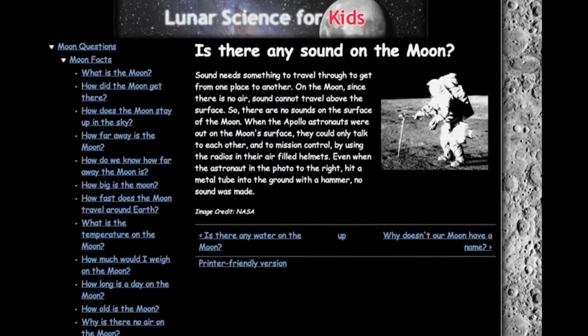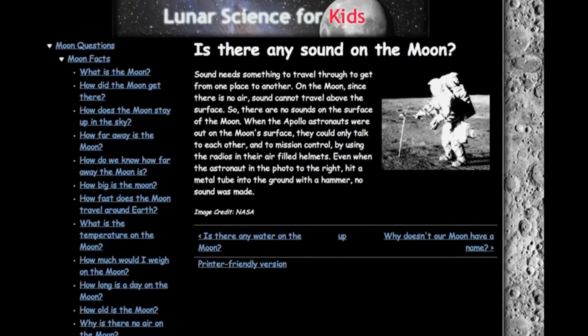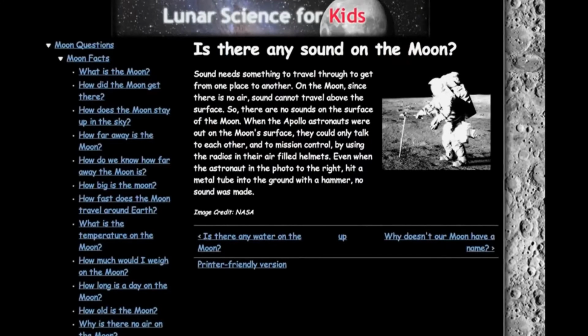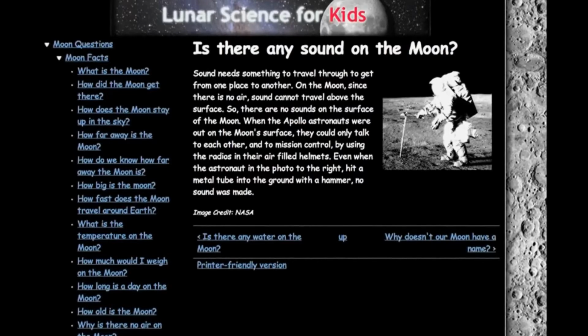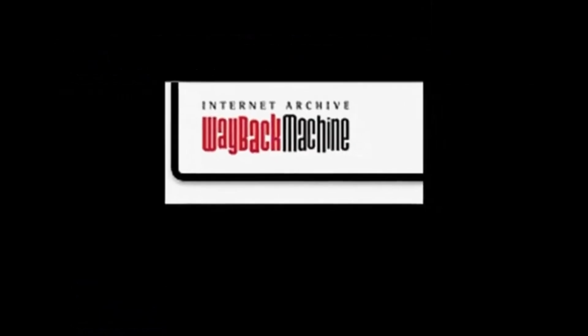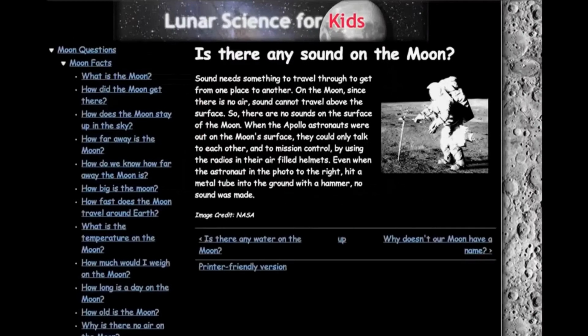When the Apollo astronauts were out on the moon's surface, they could only talk to each other and to mission control by using their radios in their air-filled helmets. Even when astronauts in the photo on the right hit the metal tube into the ground with a hammer, no sound was made." Unfortunately for NASA, the photograph shown was of the very act of hammering in the flagpole, which Jet Windsor has identified as causing the sound. In August of 2011, the page suddenly disappeared, presumably removed by NASA, but with no explanation. One needs to ponder why.